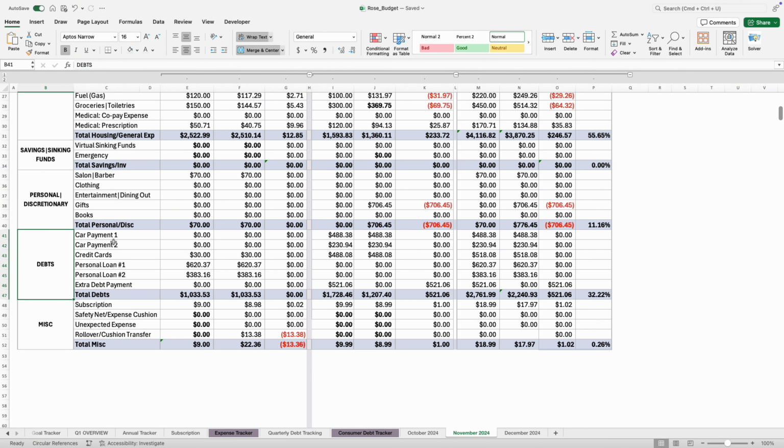So all our debt payments are on the split pay method. So for car number 1, I didn't make the October 31st payment, which would have been $244 and change, but I made it on the 15th of November. So that completed the payment for November.